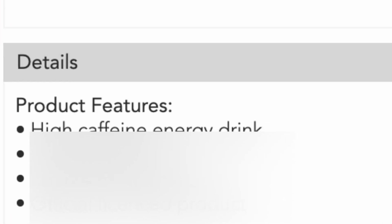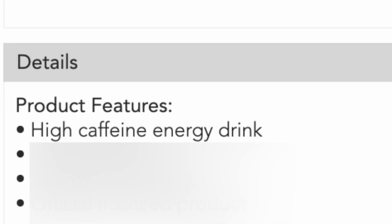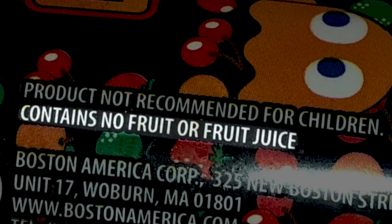Feature number 1. High caffeine energy drink. Just the thing the kids will be looking for in their Pac-Man soda. Feature number 2. Fruit flavored. As the label indicates, the drink contains no actual fruit or fruit juice, so you can get all that tastiness without worrying about any organic substances contaminating it.